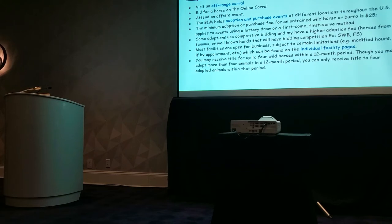The way you can adopt or buy is to visit an off-range corral, bid for a horse on the online corral, or attend an off-site event. They hold adoption in-person events at different locations. The minimum adoption is $25. Some adoptions use competitive bidding and may have higher fees.